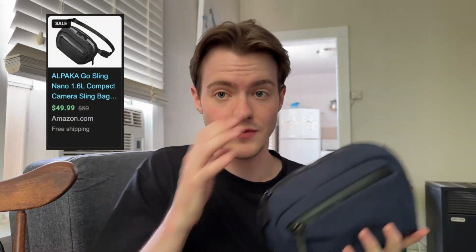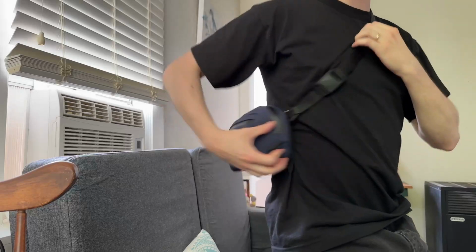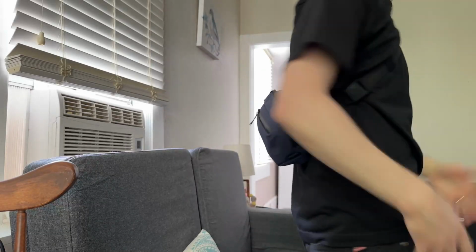And the way that I do that, so this guy here. This is an Alpaca Ghostling Nano. It's a very, very tiny satchel. I love this thing very much because I think that it looks beautiful. It's the best bag that I've ever had. It slings around me kind of like this. So it kind of sits on my side, or I can throw it behind me if I'm working with my hands in front of me. I love this little thing.